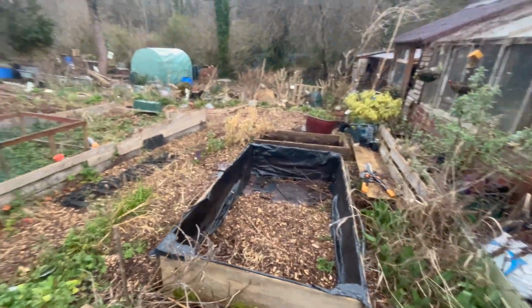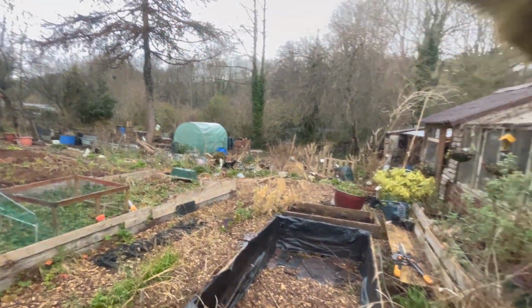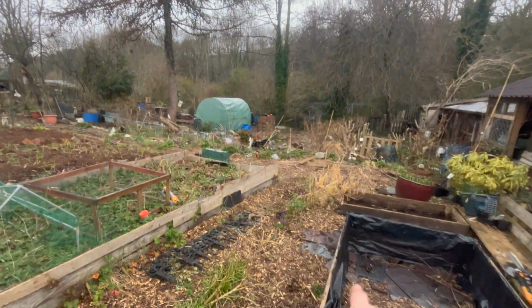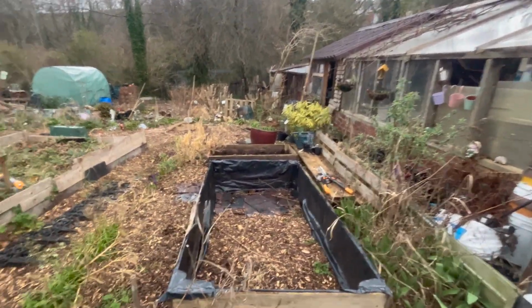But anyway, this little spot down here looks different, and that's because I've relocated some of the beds from the plot over there, and I'm not quite sure what I'm going to do with these yet. I might use these as raised beds. When I sort out where the bathtubs are going at the back, I might use these as raised beds for my carrots. But yeah, I'm still undecided.